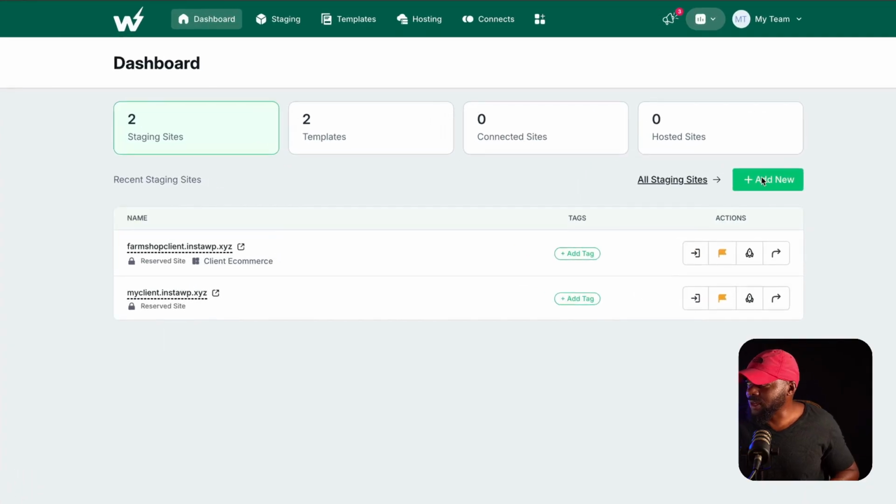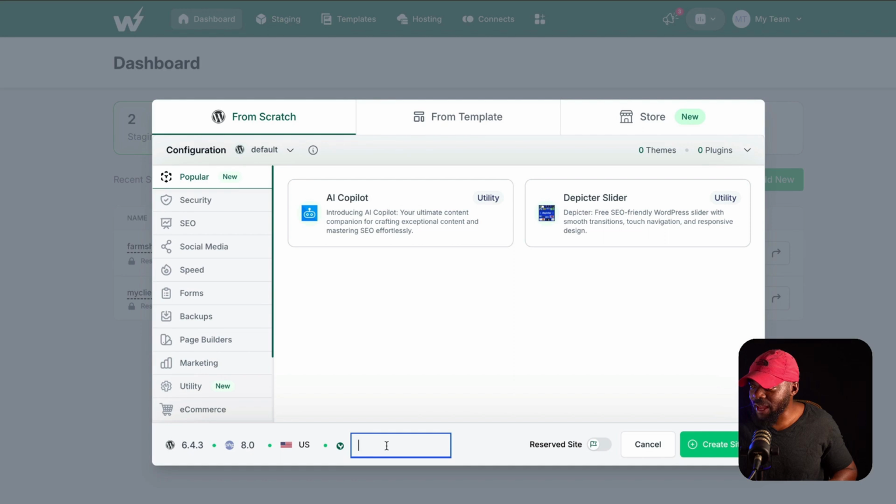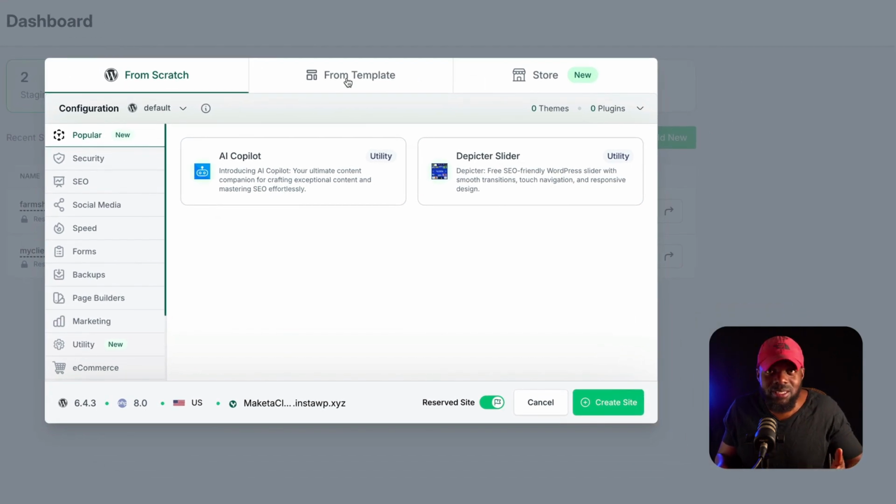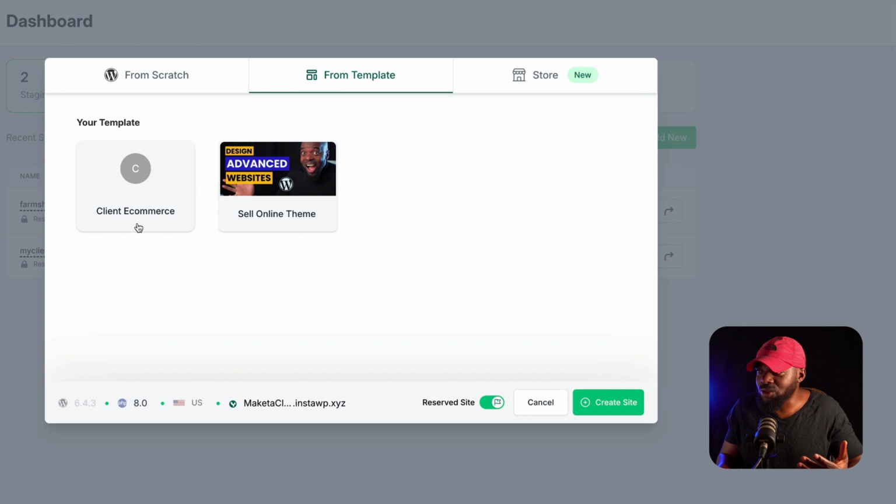So what InstaWP does is it allows you to build so many instances of your websites. Now let me show you how easy it is to create a website. So over here, I can just click on Add New. We can give the site a name, Maketa Client. I'm going to reserve this website. And then over here, I can choose whatever plugins that I want to work with. Now, if I need to build this from a template, I can always come over here and choose a template. For example, if this is an e-commerce website, I would go in and choose this template.